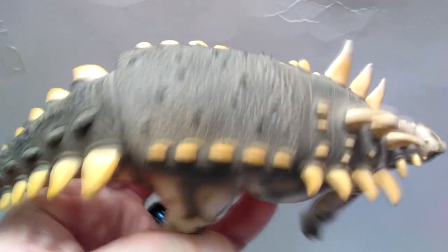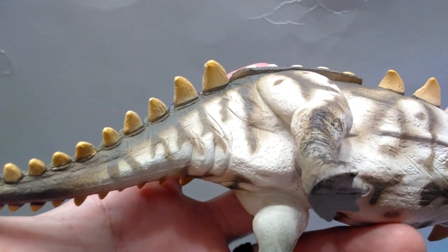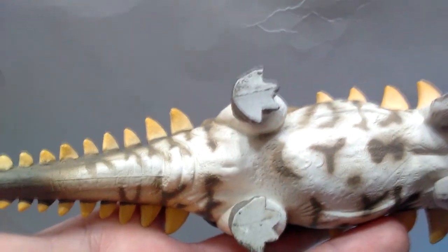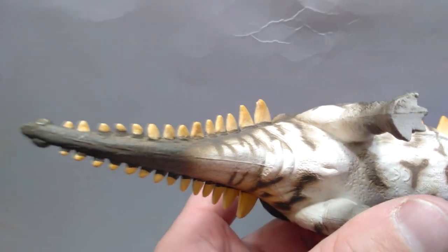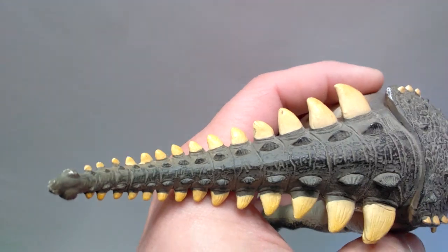Absolutely fantastic looking. And then we move back down into the tail, and we move out the length of the tail. Very nice sculpt in there as well. You can see the cloaca here. So these were very scientifically accurate for their time. And then it kind of transitions from this white to an all brown tail as we get to the tip of the tail. And the upper part of the tail is actually really beautifully sculpted as well.